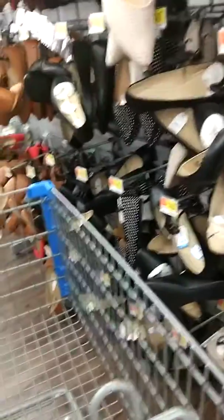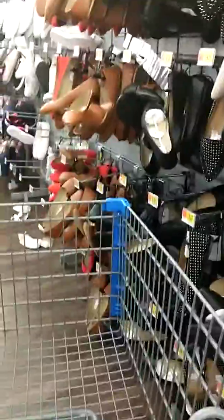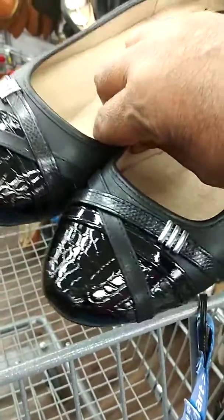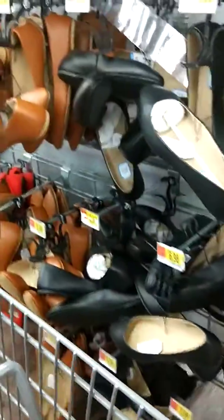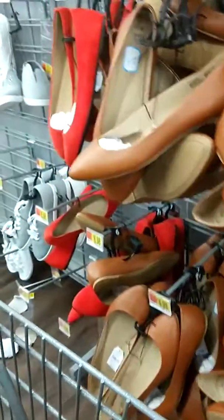I have to find me a stocking for the shoe. Okay, I'll show you the one that I found. Look at this one. You like that one? Is that cute or what? That's cute, huh? And got the cushion on the inside too. So my shoe gotta be comfortable, y'all. Don't know how long this phone gonna stay on.